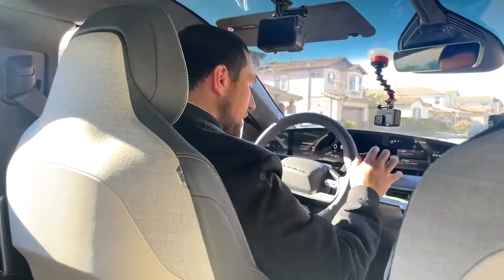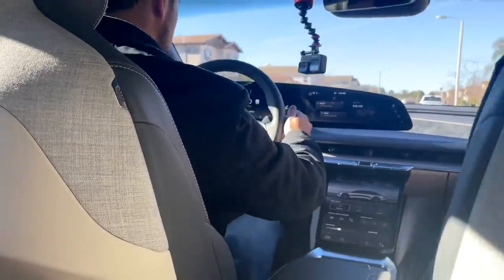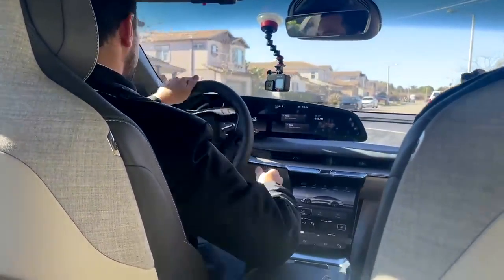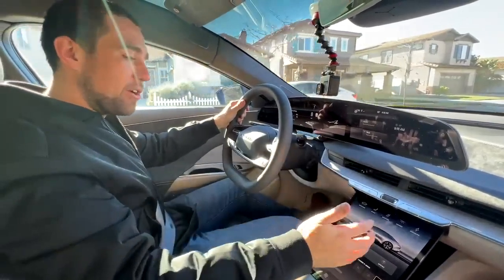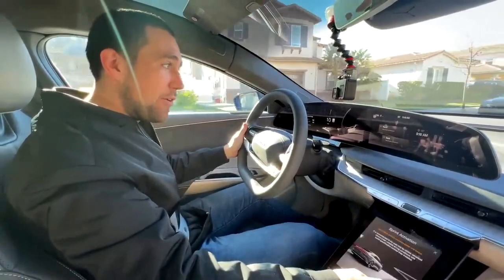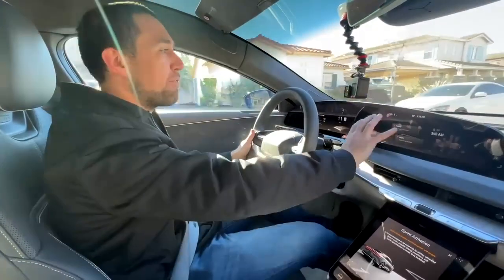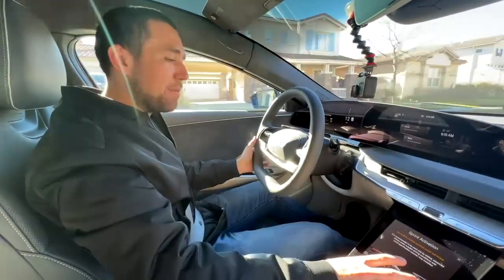One of the things that does bother me is that when you're driving and you need to use this center console here, you have to look down. So let's give an example. Let's say I'm driving the vehicle like this, and I need to do something on my center console, like, for example, I want to switch to the sprint mode from smooth mode. I really have to take my eyes off the road to look down here, and that's, to me, a little bit dangerous. I much prefer having the console here in front of me rather than down below.